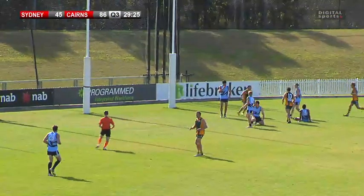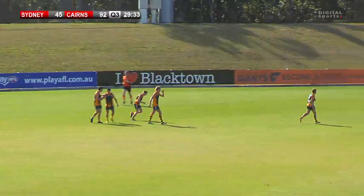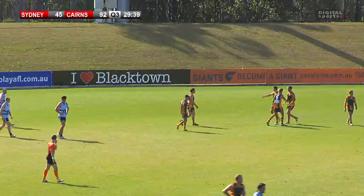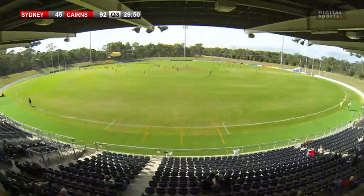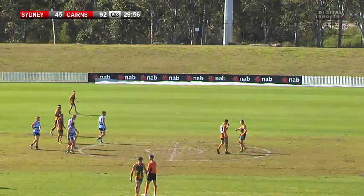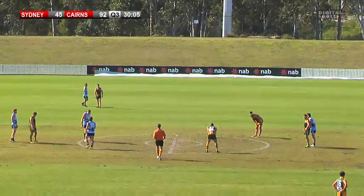Oh, good work there from Davies. Yeah, he just picked up that loose ball, and he pops it through for another goal late in the quarter. 14 goals they've kicked now, AFL Cairns, and Davies gets his second, so really starting to rack the numbers up now, the visitors. 29 minutes, nearly half an hour played in this third quarter. I mean, plenty of goals scored, plenty of time on. Approaching three-quarter time.